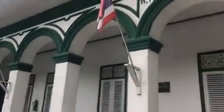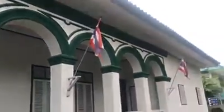I'm standing in front of the Phuket Provincial Land Office. This building was built in 1916. Yeah, it's only about 101 years ago. Why am I standing here? Because I'm going to talk to you about the right of the land under Thai law.